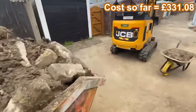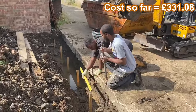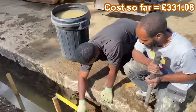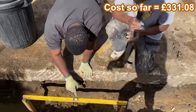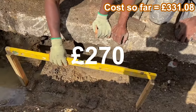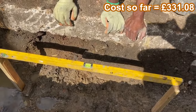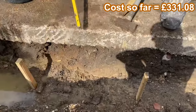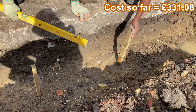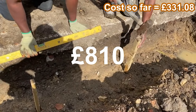So you can see skips now. Skips is a cost that the customer actually provided, but generally speaking, a skip of this size, which is an 8-yard skip, in around London, you will pay somewhere in the region of £270 for a skip. So the foundations took about 2 skips, I believe, of soil, and I think we ended up taking a third skip after that. So I think it was about 3 skips in total that we've taken for the job. So 3 skips at £270. It needs to be considered for a foundation this size.